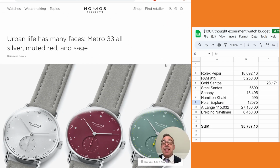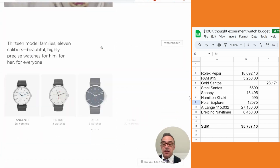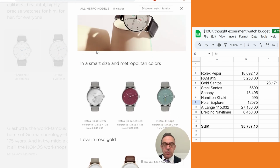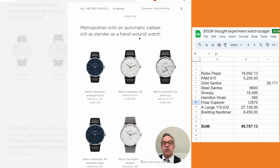This is a Nomos Glashütte. I guess I'm just attracted to the Glashütte region of watchmaking, but this brand in particular has caught my eye, and let us see here. It's really this one. It's one of these Metros. I'm not sure if I'm looking for a smart size. I would like a little bit like a 39. With an automatic caliber, still as slender as a hand-wound watch.